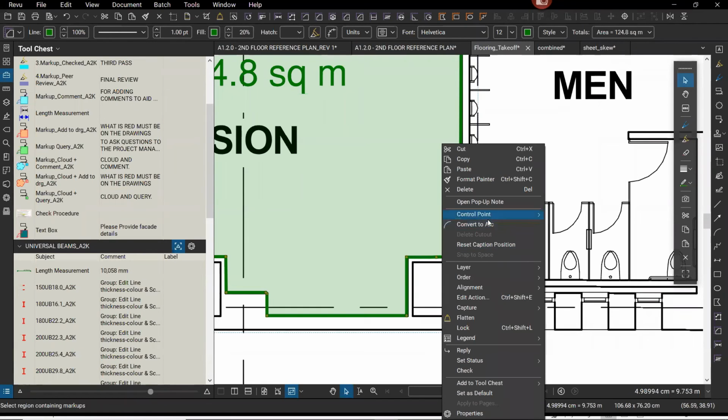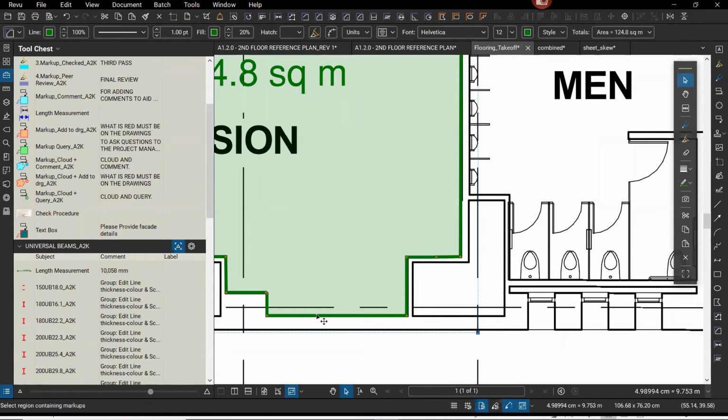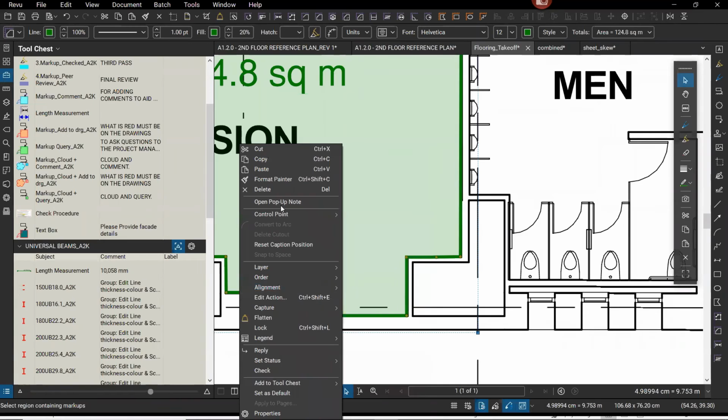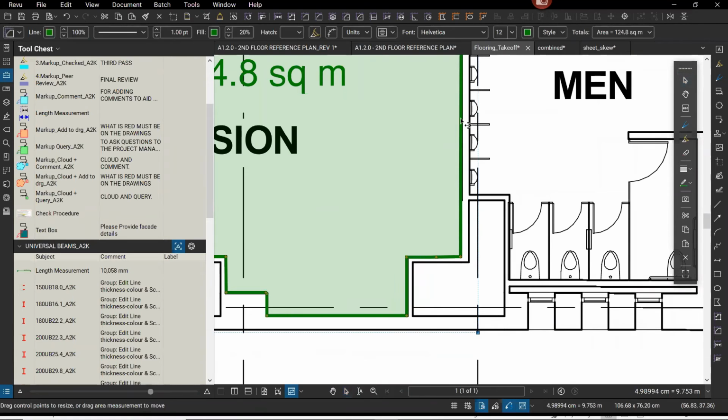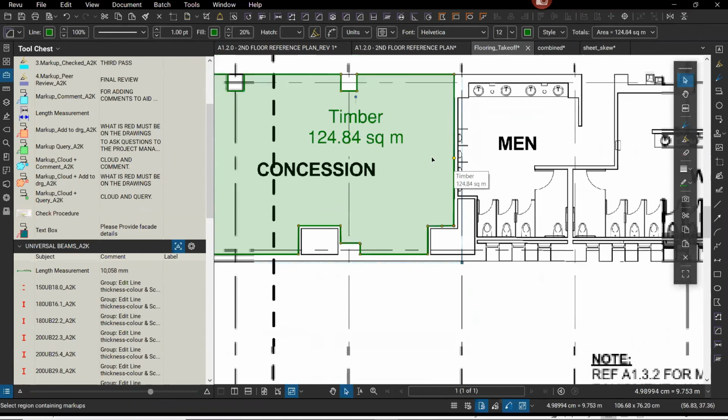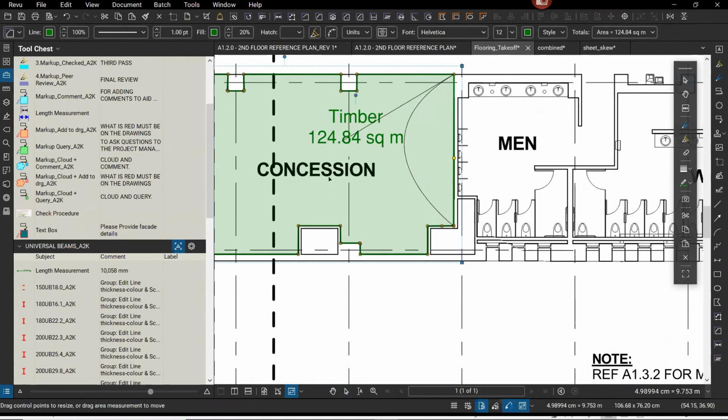You can right click and convert to arc. I'm just going to do it on this bottom one here, select it, right click and convert that to an arc. Funnily enough, there we go, convert to arc. It'll give me a grip point in the middle, and then I can bring that grip point out and it will give me that arc. And you can see how it does affect the timber size as well. So it does stay dynamic and you can convert any line to an arc.